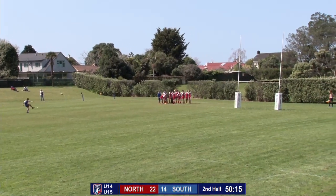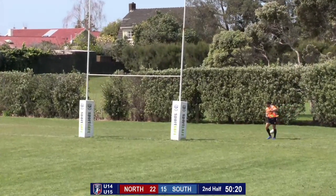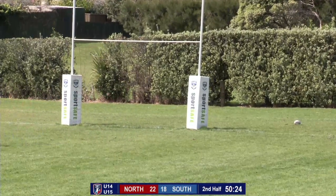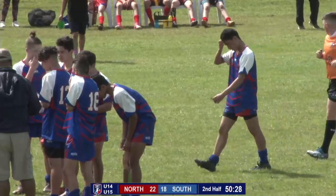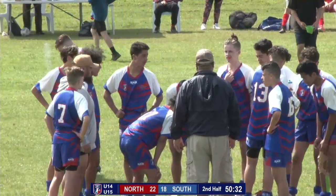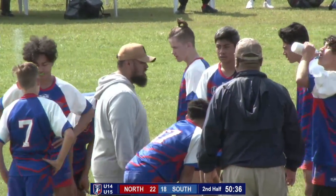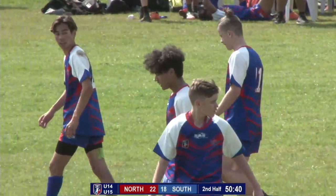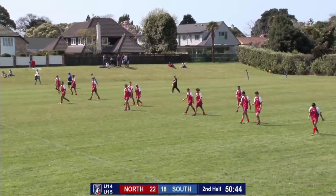Important kick coming up now. Could reduce the gap to 2. It is away, so it will remain 4. And with 10 minutes to play, we've got a game on our hands all of a sudden, Troy Hardy. Absolutely. The boys are having their conference at the halfway mark here for South. Getting a bit of refreshment in. It'll be a day to be hydrating. The sun is out and it's a great day for rugby league, so come down and join us.